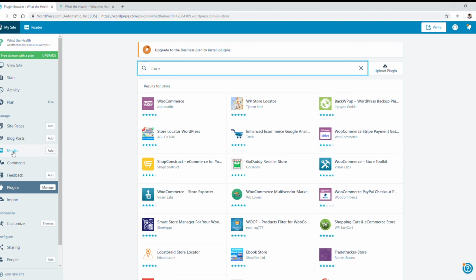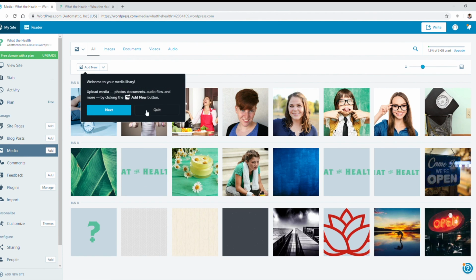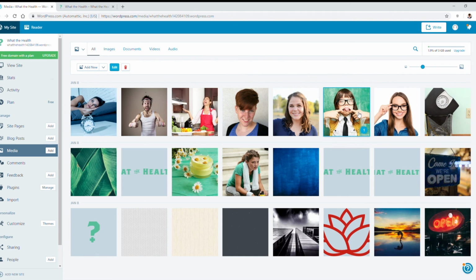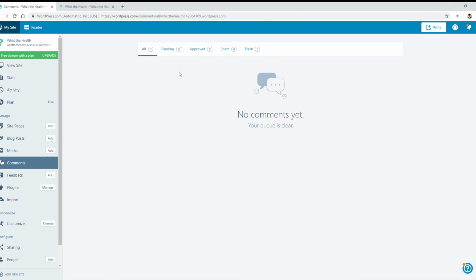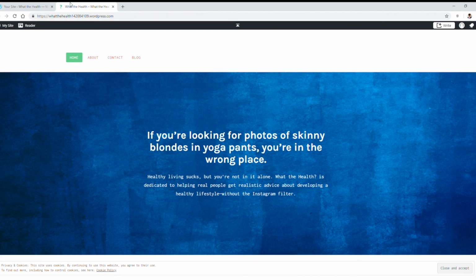One other thing to point out is that obviously you can control all your media from here. So if you just want to delete stuff, or if you want to add tags, whatever, so you can easily find stuff, you can do that here. Under comments, you can see people who have commented on your blog. And WordPress has good capabilities so that you can send stuff to spam. You can make people wait to get approved, all of that. And so that's the basics of WordPress.